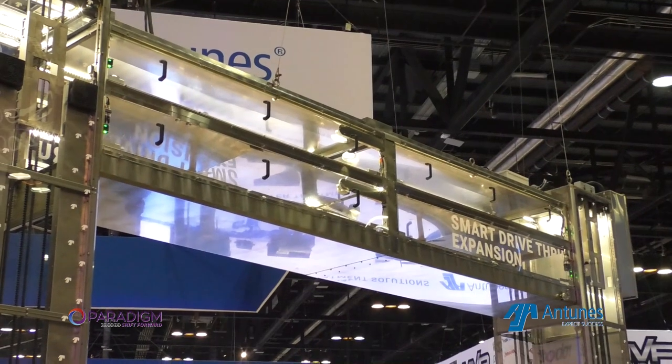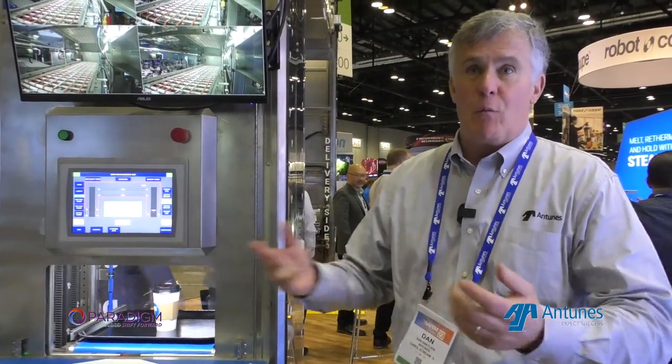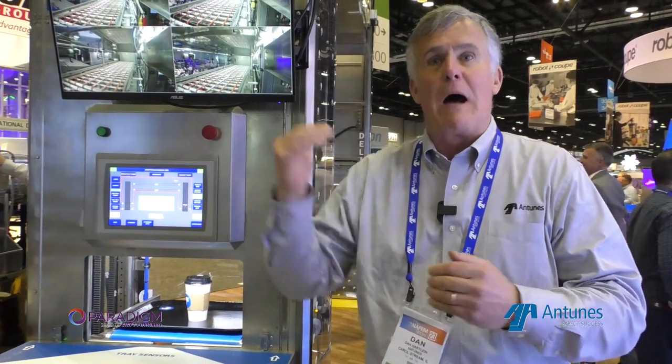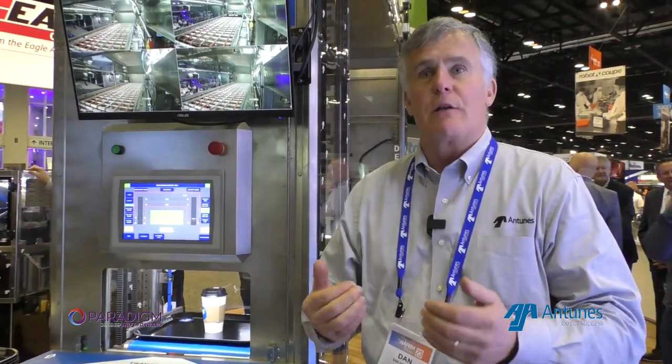So another feature set that we have here is the ability to bypass orders. This system is asynchronous, which is a fancy term to say we can do multiple things at once. One of the advantages of that here is if the wrong order is going to the wrong car, we can actually park that order and then we can send a new order and bypass the order that was wrong. And we could hold that other order for the car that it was meant for. The advantage to the customer is that they're not having to park those cars and then manually intervene with that process, okay?